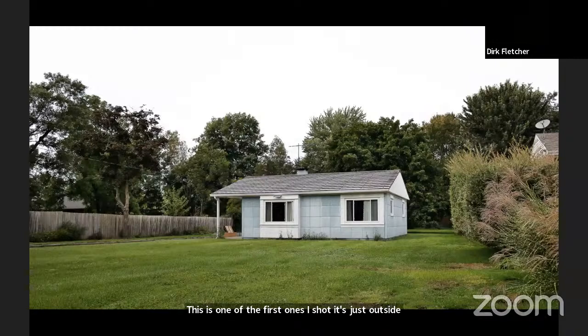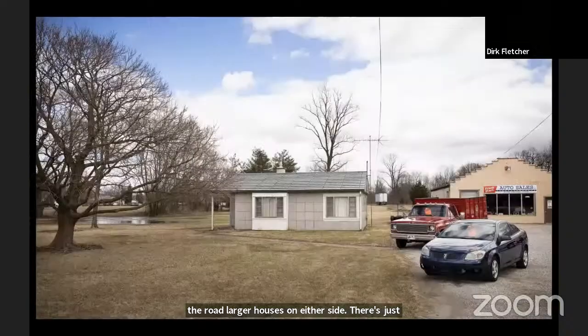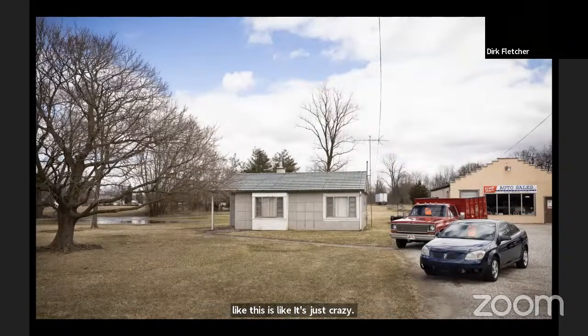But the way it's pushed back from the road, larger houses on either side, there's just something about this photograph that I like. This is just crazy. So the house is abandoned, but I just love the car dealership next door to it.